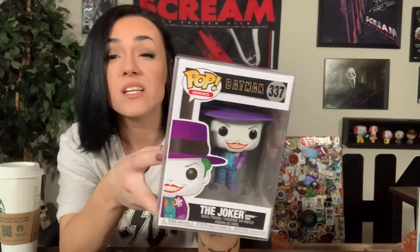We got a Joker. This is the Joker from Batman 1989. I've seen some DC and Marvel movies. I need to jump into that universe after I finish my Star Wars. All right, we got Angus Young from AC/DC Chase. Okay. I'm gonna run out of room on this table. Next up, we got Madara Reanimation. This was like my fifth grade teacher's last name, so that's the only reason why I feel like I know how to say it. I could be wrong. I'm usually wrong. GameStop exclusive.